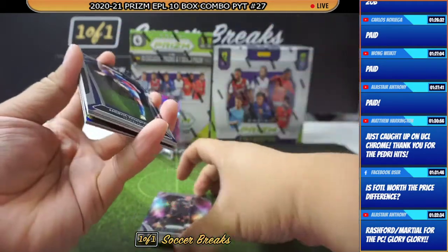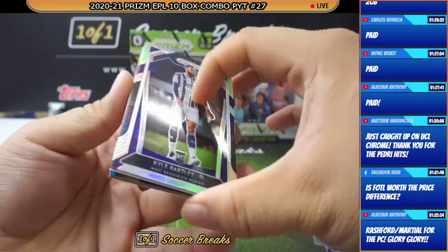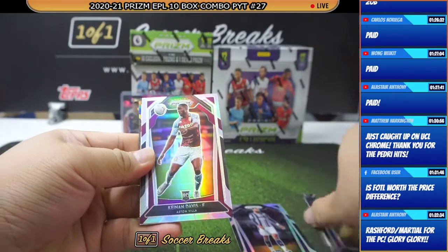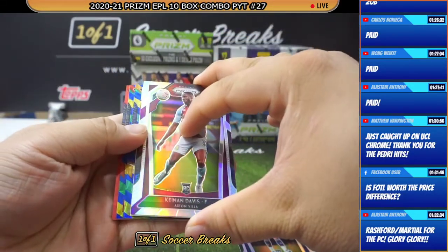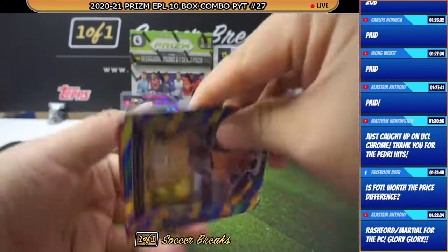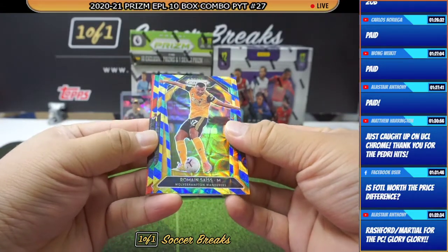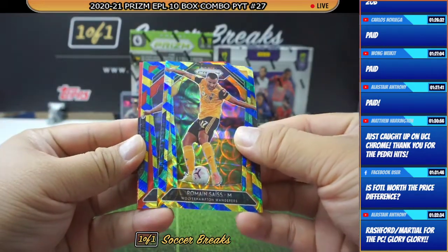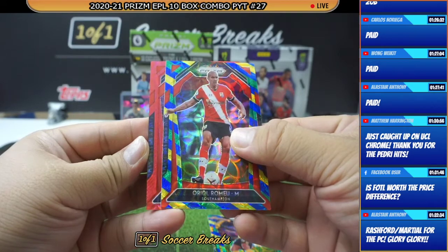Bernd Leno. We got Andros Townsend, first silver, Kyle Barkley, second silver, Keenan Davis. Put the auto down. We got our first red, yellow, blue, Romain Saïss of Wolverhampton Wanderers. And Oriol Romeu of Southampton. Red.